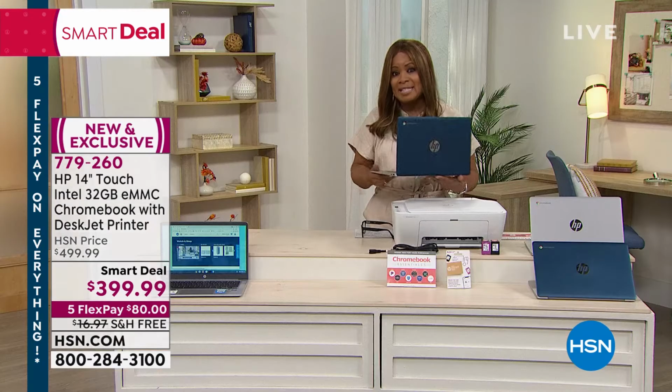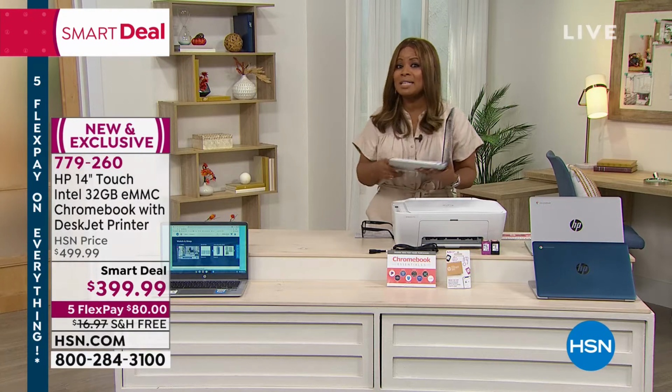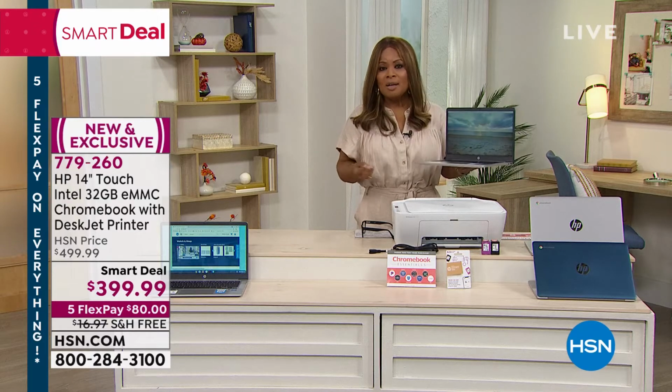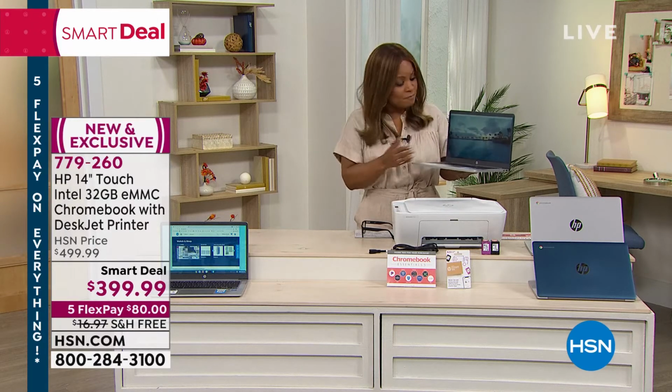The computer is a touch screen computer. I'm going to say that again. So it's touch screen. Touch screen computers by their nature, because of the innovation, are typically far more expensive.